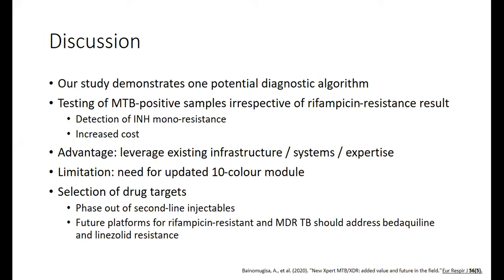So our study demonstrates just one potential diagnostic algorithm. Another approach would be testing of all MTB positive samples, irrespective of rifampicin resistance. And this would lead to the detection of INH monoresistance, which is increasingly being recognized as an important factor. Of course, the increased volume of testing would result in increased costs.